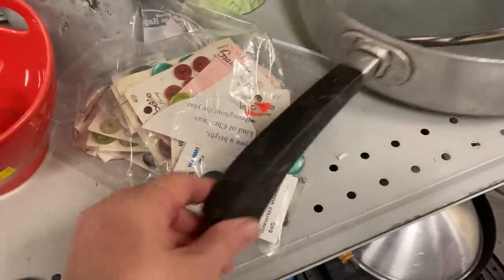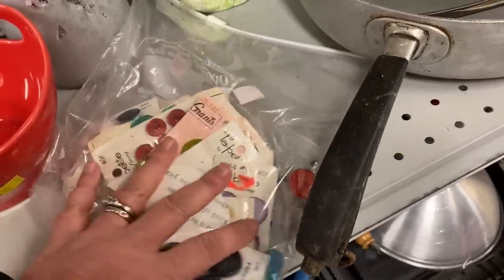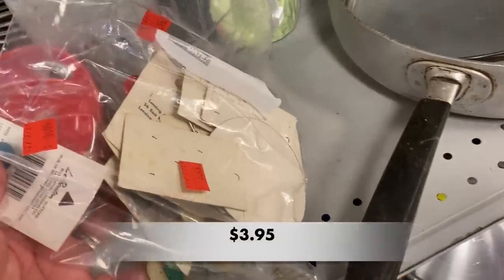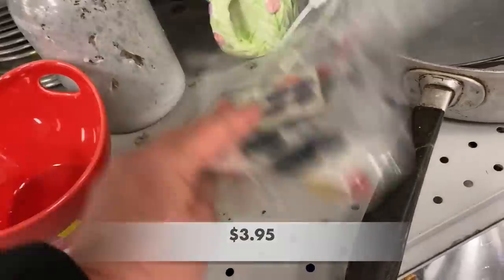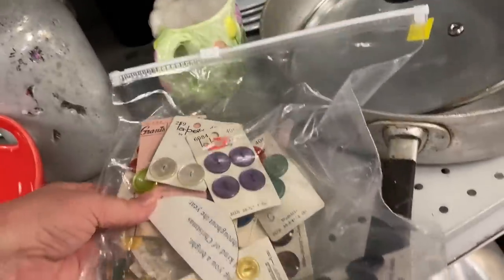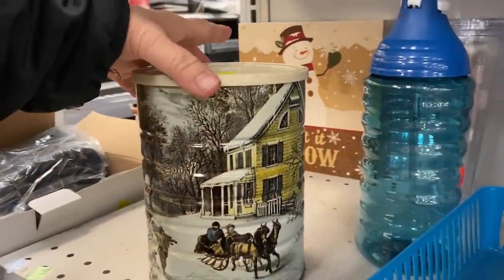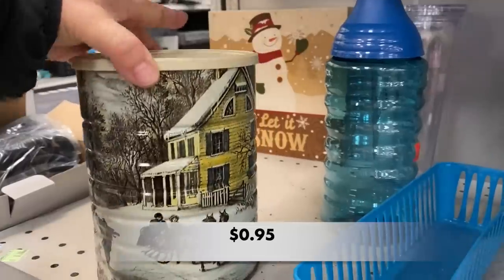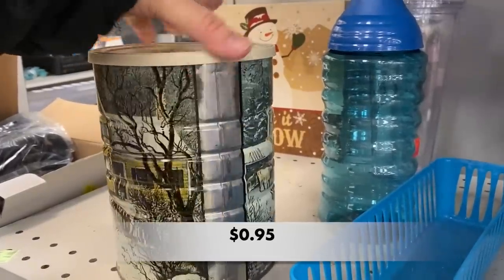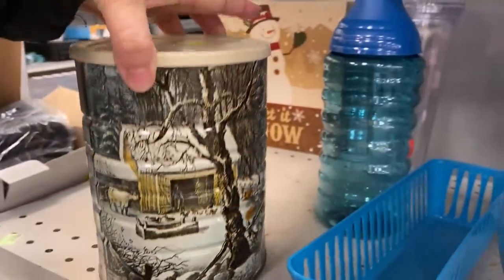Ooh, I spy some buttons. I love to collect buttons, and some of these are newer, but it does look like a few may be vintage. So grabbing bags of buttons are always fun to look through. Take a look at this vintage Courier and Ives collectible coffee tin. It was in really good condition, except the lid had yellowed quite a bit.